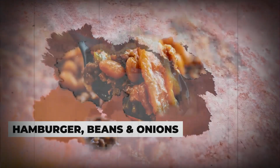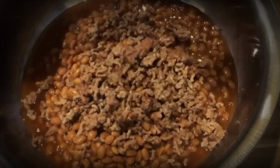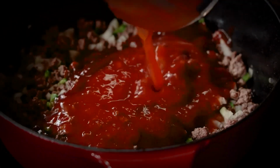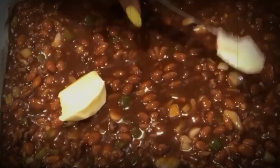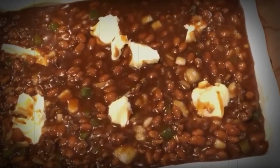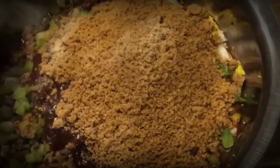Number 14. Hamburger, beans, and onions. Every family did this one differently, and they all had their own name for it. I like to use this measuring pitcher because then I only dirty one measuring device. The half cup of water and the ketchup go together, then into the pan. The ingredients included hamburger, chopped onions, meat, and beans. You would add different spices to it to adjust the taste to your liking. We like to add ketchup or chili sauce with mustard to the mix, and it would make the most enjoyable sloppy Joe burger you could get your hands on.